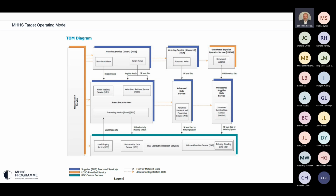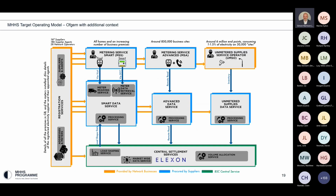It does exist a bit in isolation from the rest of the industry. You'll see there's nothing there to say, well, where does Supplier Connect? Where's the data integration platform and things like this? But again, I will come on and explain those things shortly.